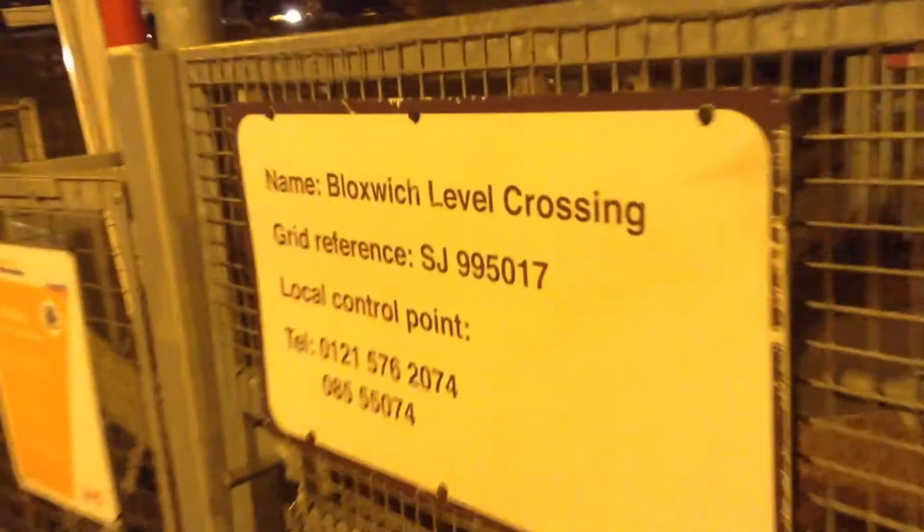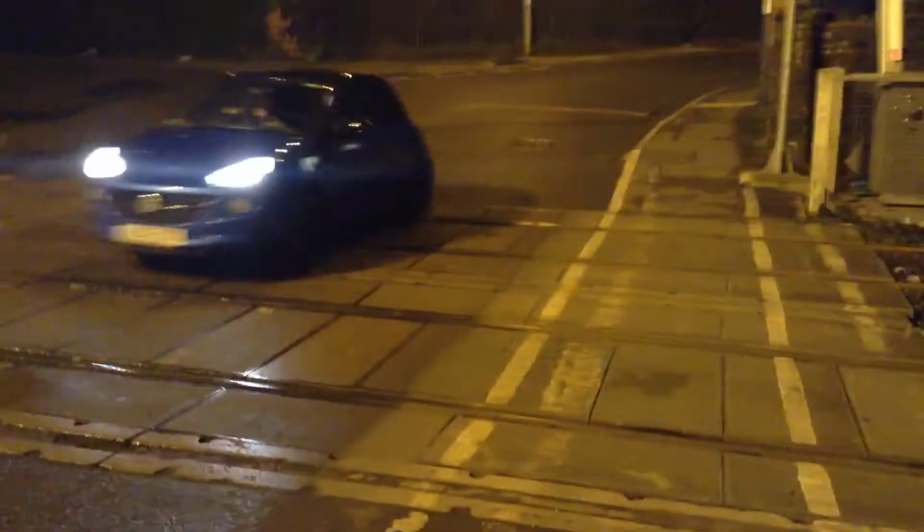And level crossing from this sign here, same again. There's your emergency phone in the pedestal. And there's the important information sign. This level crossing is on the Birmingham New Street to Rugeley Trent Valley line. That way towards Rugeley Trent Valley, and that way towards Birmingham New Street via Walsall.